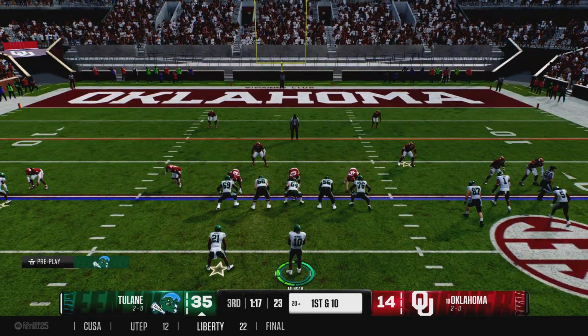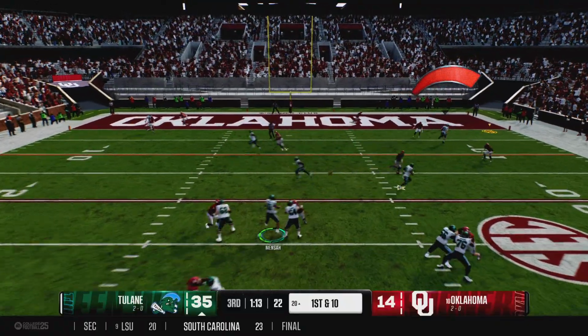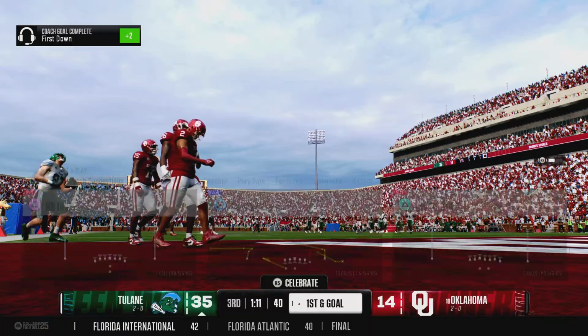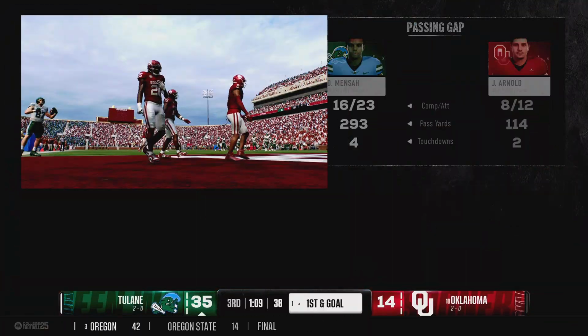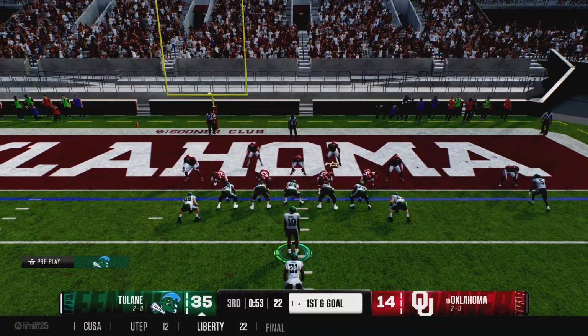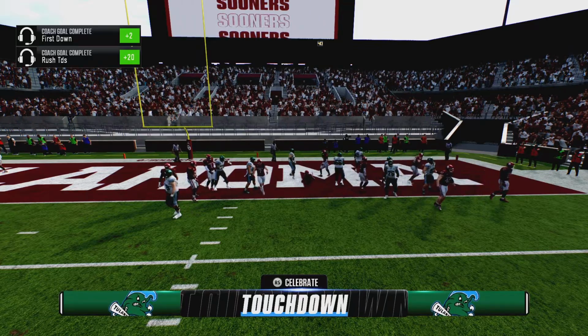Here comes Tulane after picking up the first down. From the red zone, he's going to throw it. Outside the pocket, lets it go. It's caught. The pass on first down. Caught by First and goal for the offense. 19 on the play. First and goal. Trying to run it in. Touchdown, Green Wave.